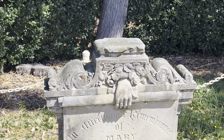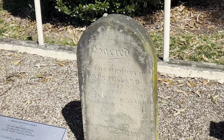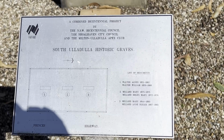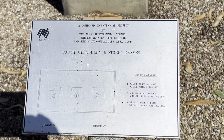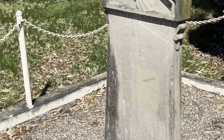Don't know how Mary passed away at 39. I don't believe it was childbirth. She probably died of one of the very common communicable diseases that just happened to be deadly, but we don't know. Mary Millard was the daughter of Agnes Walter and William Walter, and Mary was married to William Millard, and he doesn't appear to be buried here. He might have gone on and gotten remarried.